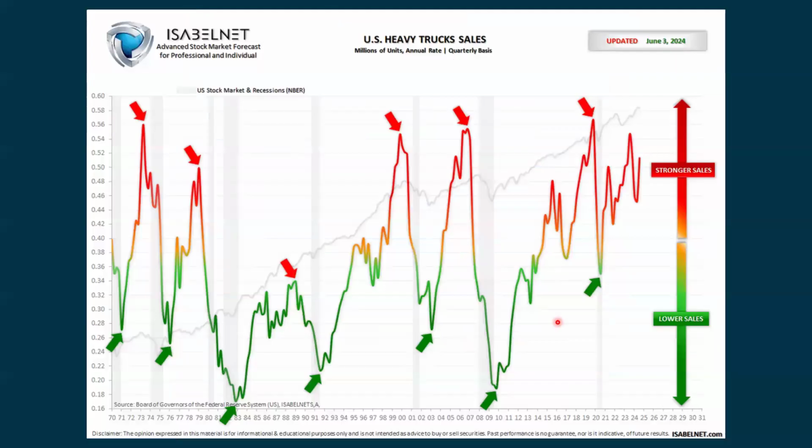Then here's the heavy truck sales. They are still going up. So if we're seeing some economic weakness, it's not really being seen right here.